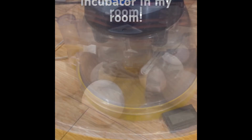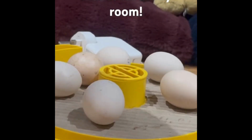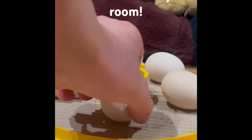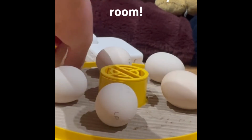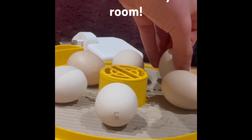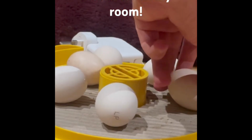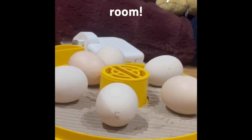Day 6 of trying to hatch chicks in an incubator in my room. Last episode I asked you guys if you had any questions on hatching chicks, and I tried to answer them as best I could in the comments. But one of the questions I thought a lot of people might have, and since it was quite important for hatching chicks, I thought I'd answer it here. You have to turn the eggs between 3 and 5 times a day to make sure that the embryos don't get stuck to the shells.